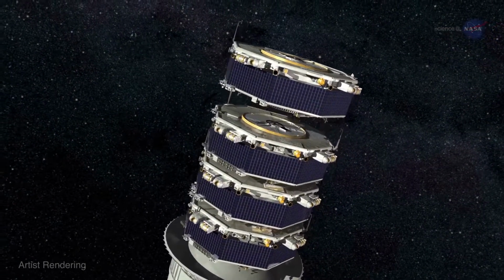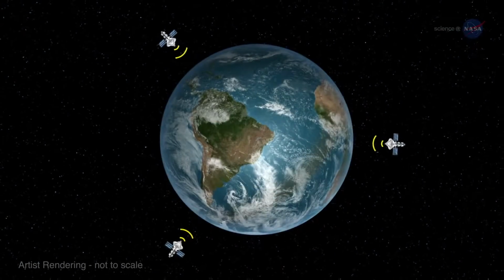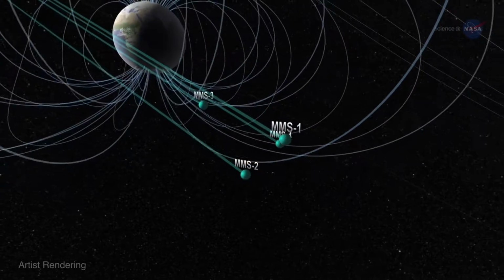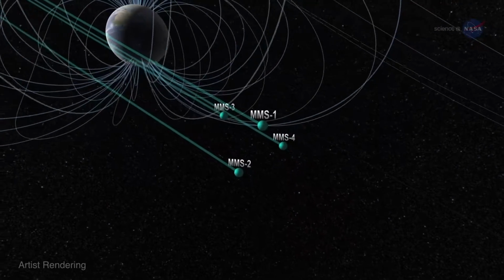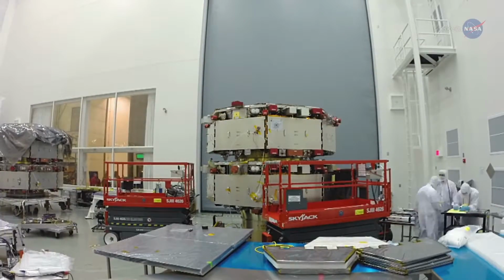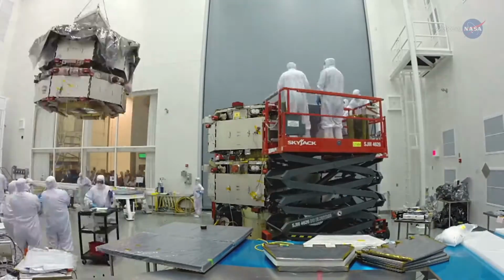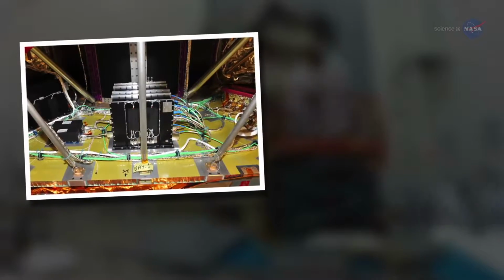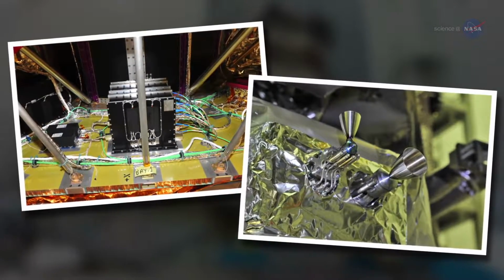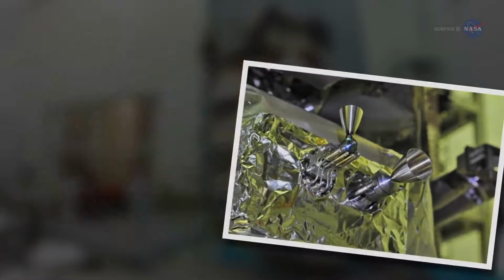MMS solves the formation problem in part using its navigator system. Schiff says the navigator uses GPS signals and a model of the orbital dynamics so that each spacecraft knows where it is at all times. Each spacecraft also has an acceleration measurement and control system. Schiff explains that this system carefully measures the output of the onboard thrusters and either steps on the pedal or steps on the brake to ensure that control is maintained.